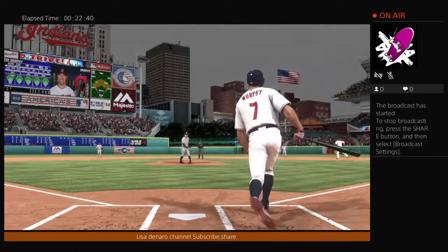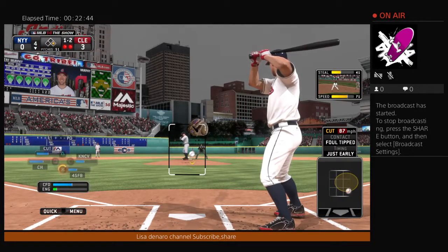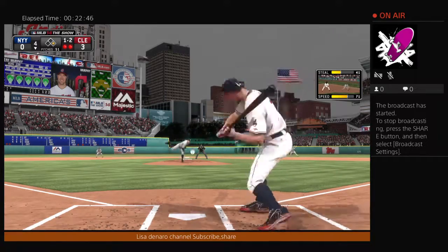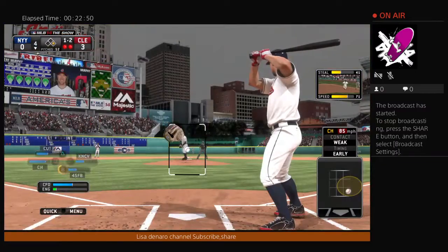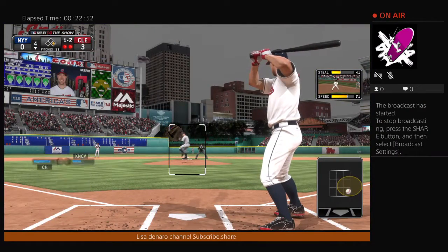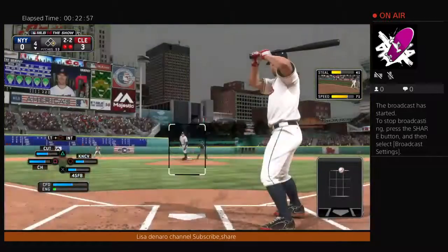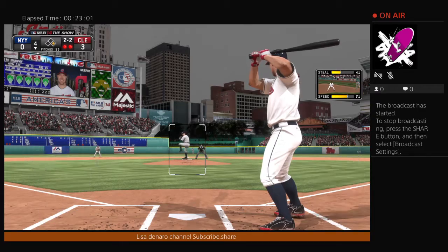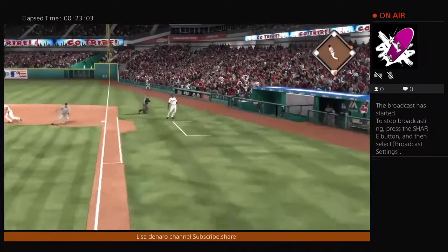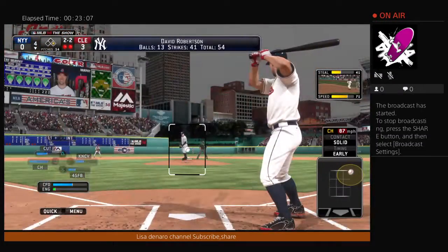Just got a piece of it as it's fouled back. To the right side, but foul, and he'll try it again. To 2 balls and 2 strikes now. Ooh, there's a tough one to take right there on a 1-2 pitch, especially after fighting off so many pitches leading up to that one. And this ball is also hit foul and heading for the seats, so we'll have to do it again. Still 2-2.